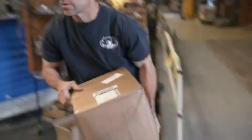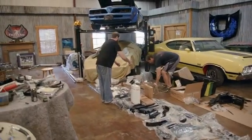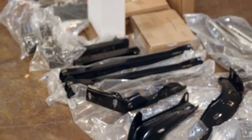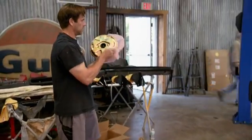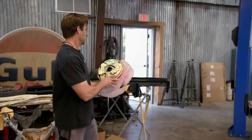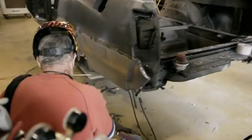Oh, all right. In fact, the depot's filling up with new and refurbished parts faster than you can say Vista Cruiser. This is a mammoth. Oh, yeah. So that's the brake booster there. Then I had him replate. Yeah, these are beautiful. But as for the body itself, well, it's got a long way to go.